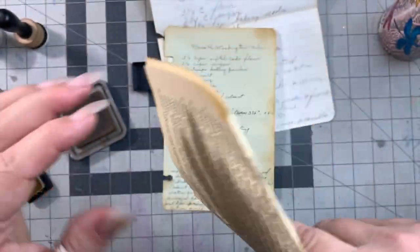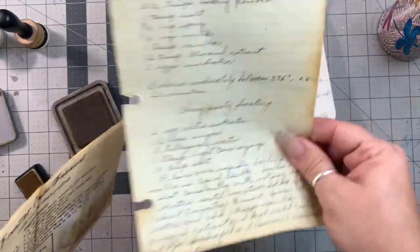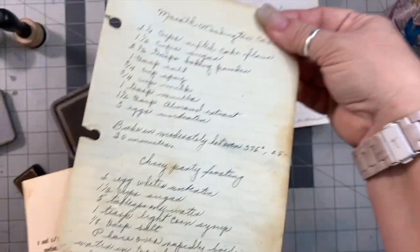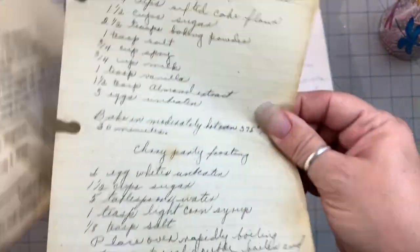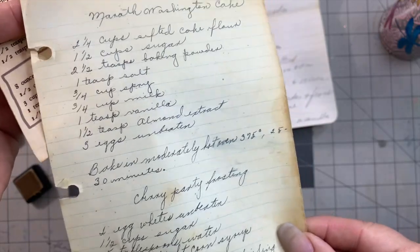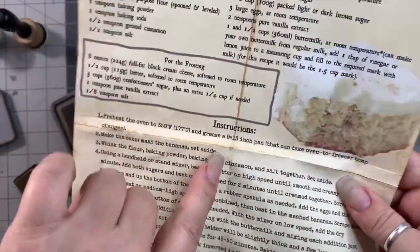I also try to pay attention to where someone would hold it. They're going to hold it like this, or the opposite, depending on what hand. They might hold it right here in the center. That's where all these dirty fingerprints came from. It's from people holding it. So I have that crease and this crease sort of.